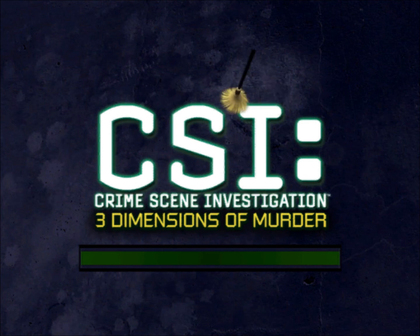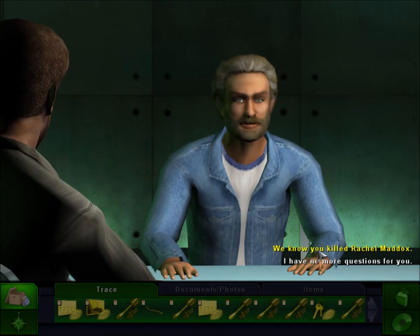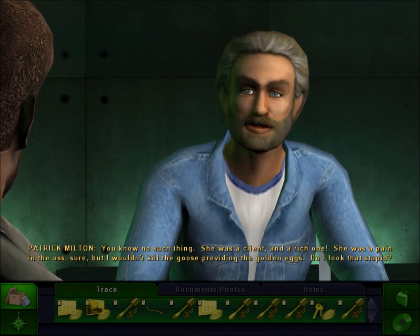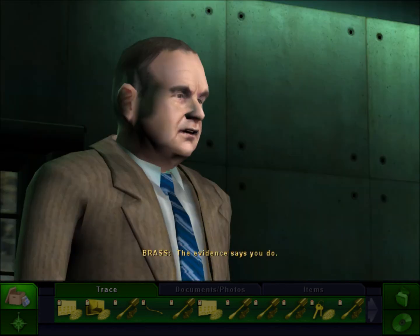We're coming to a conclusion, ladies and gentlemen. Ladies and gentlemen. We know you killed Rachel Maddox. You know no such thing. She was a client, and a rich one. She was a pain in the ass, sure, but I wouldn't kill the goose providing the golden eggs. Do I look that stupid? Yeah. The evidence says you do.